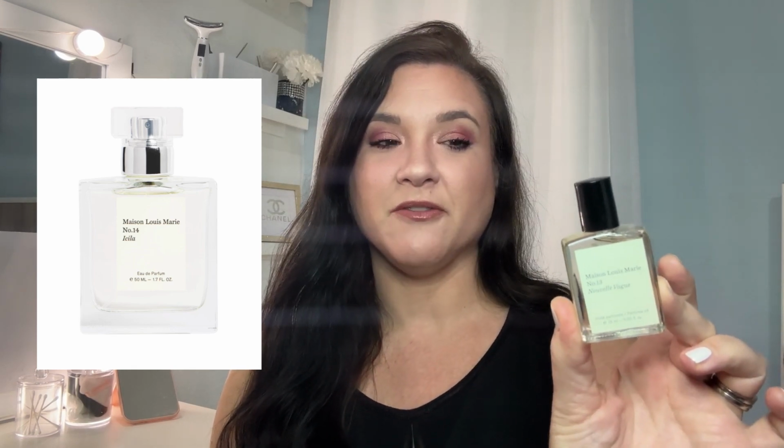Now we are supposed to be getting a 50 milliliter in the box. So to give you an idea of size, this one is 15. Now this is like the little perfume oil. This is not a full size of the perfume. So this is pretty small. In comparison, that's 15, but you're thinking 50, so that's a lot bigger. That's going to be at least 3 times the size, so that's big.